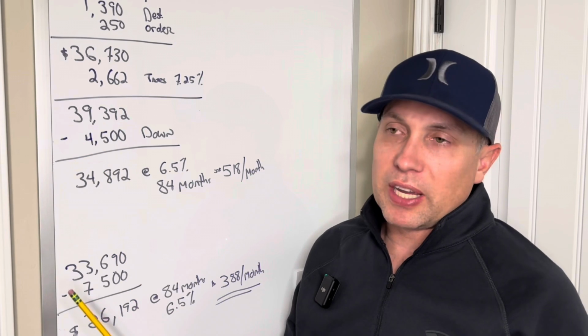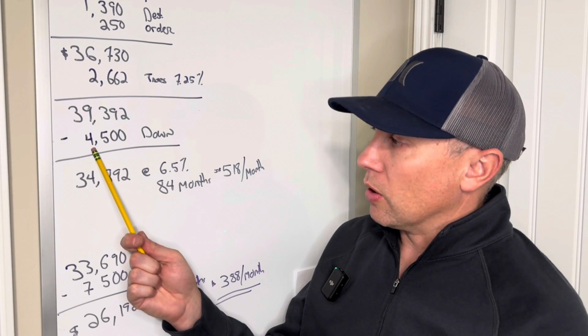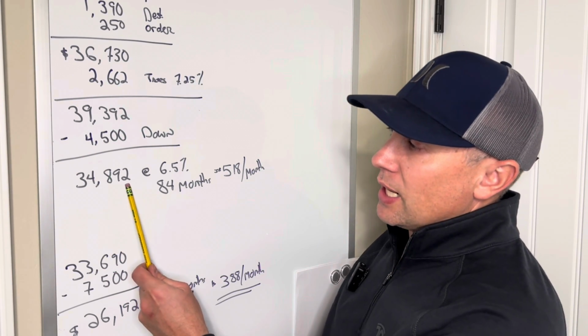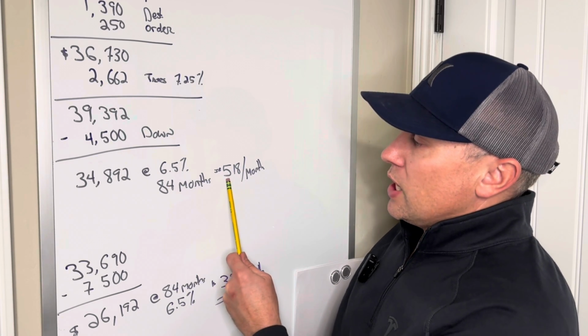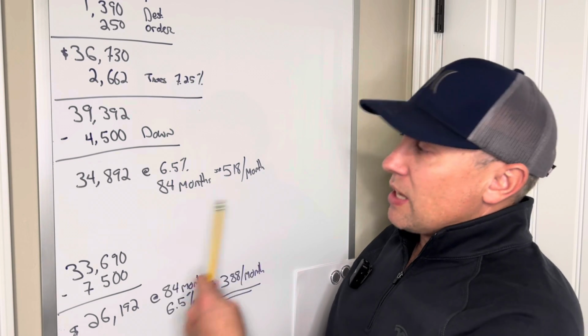Now, if you do Tesla financing and you do the minimum $4,500 down on the car, that brings the amount you're going to borrow to $34,892. If you borrow that at 6.5% for 84 months, you have an initial monthly payment of $518. This is in December, right?